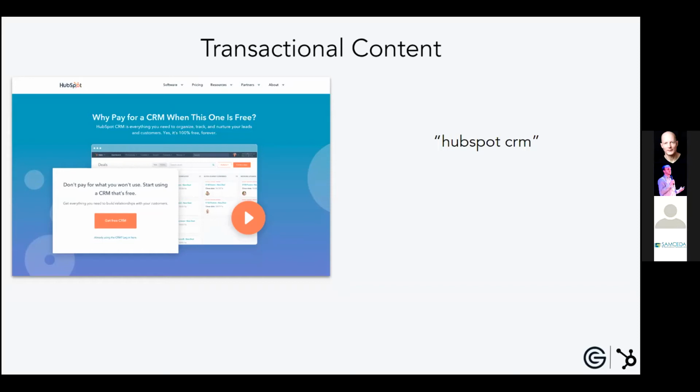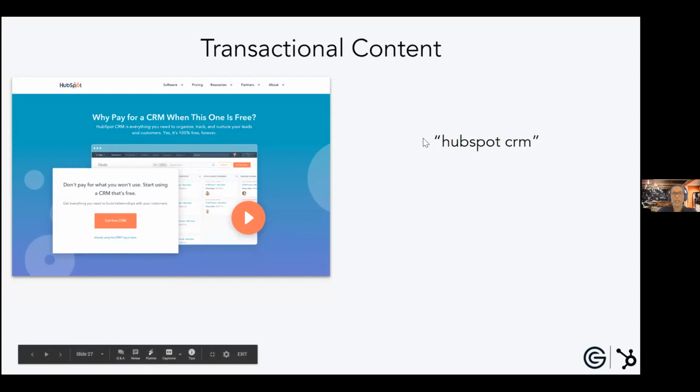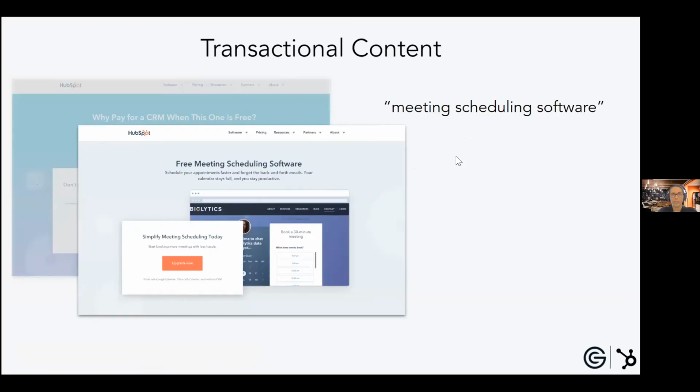All the rest of the content is great. You can build those out, but you need to have pages that are going to help them actually convert into a sale. So this page being focused on branded queries, this is where people already know about HubSpot CRM, they're very driven, and they're really geared towards taking that next step towards the sale. So a different type of transactional content that's one level down is content that's focused on a solution that people are searching for. So they may not know yet that HubSpot has a solution.